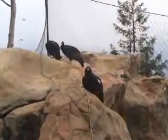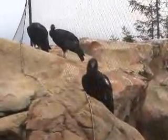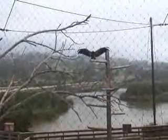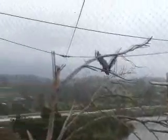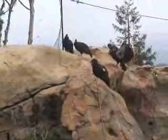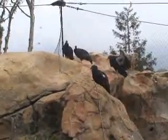The other problem with lead is that it actually fragments as it goes into a body. That's something a lot of hunters aren't even aware of. When the lead bullet goes in, it breaks up and spreads throughout the tissue. So if they just leave that game there, the condors will come and eat it and end up getting lead.